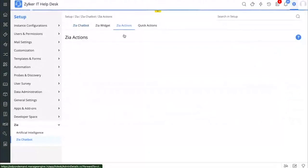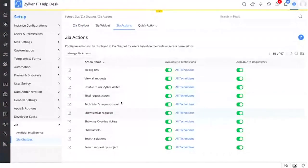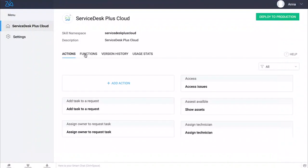So by going to Zia Actions, you see that a lot of different kinds of actions are available right out of the box. So I can access search solutions by using these actions. And I can also create actions of my choice by going to the Zia Developer Console. So I can add an action right here, or I can choose from a gallery of actions.